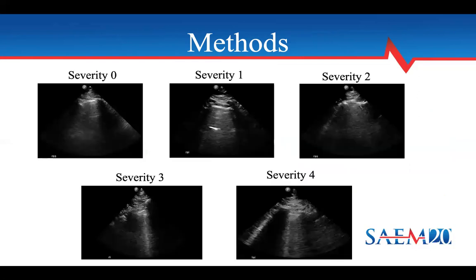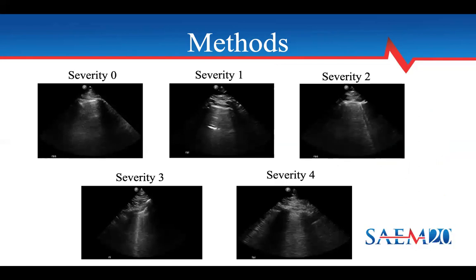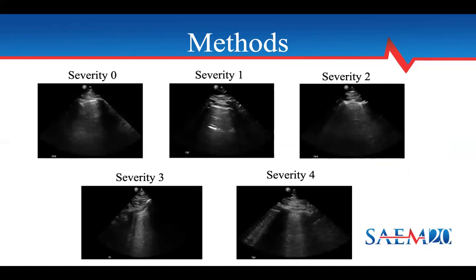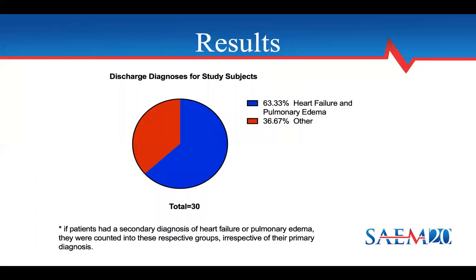distribution. This slide contains clips indicative of each severity rating, from a severity of 0, where no B-lines were visible, to 1 if an occasional B-line was present, but the thought was that the clip was consistent with a clinically normal result. A rating of 2 was given if the clip was abnormal but contained relatively few B-lines, 3 if there was a large burden of B-lines, and 4 at the most severe end of the spectrum.